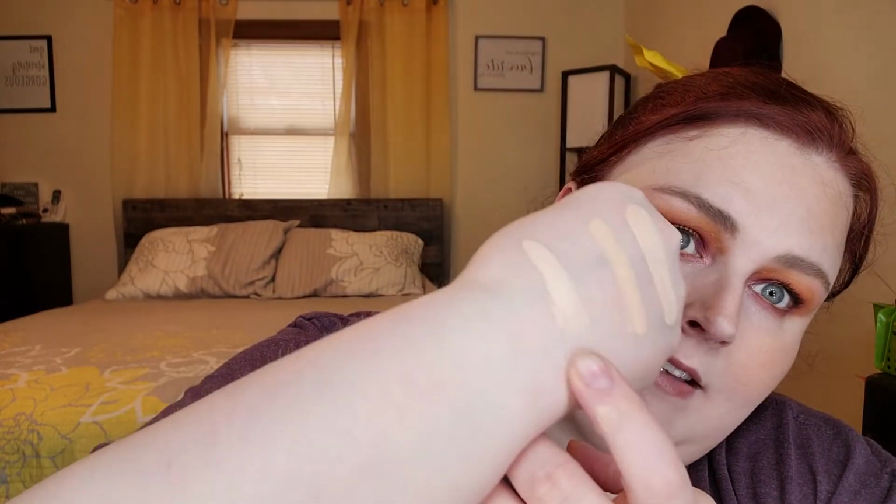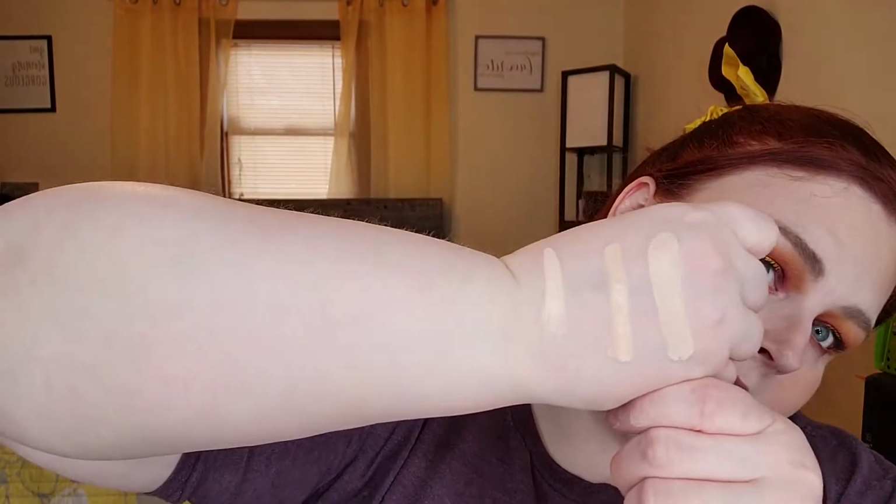Now this one from NYX is the most dewy. When I move it around in the light from every angle, you can see the dew coming off of it, and it remains that way even after it dries. So these are 3 examples of different finishes. Again, we have a matte finish, a more natural finish, and then a dewy finish that is going to remain that glowy finish even after it's applied to the face, whereas this satin natural one is going to lose some of that luminosity as you blend it out.